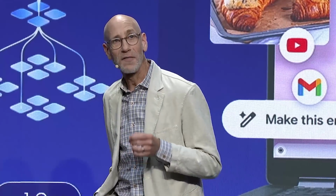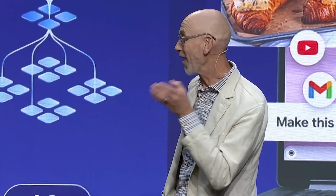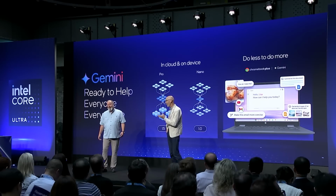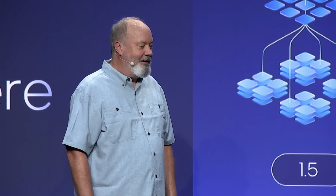Intel's core processors provide a great AI experience on Chrome OS. And there are tens of millions of Intel-based Chromebooks in the market today, and that number is growing as we stand here. We love to hear this, of course, and we've been on this journey together, and it's really only just getting started.